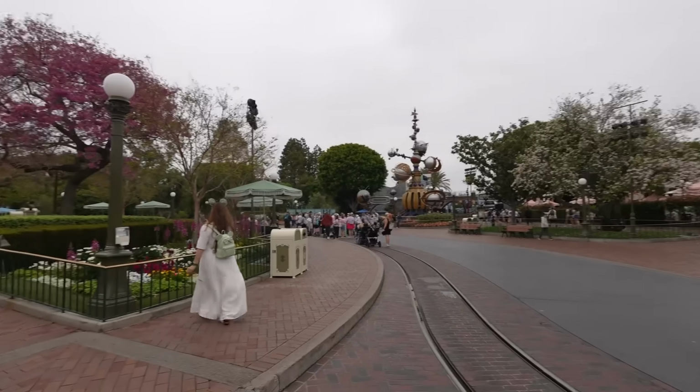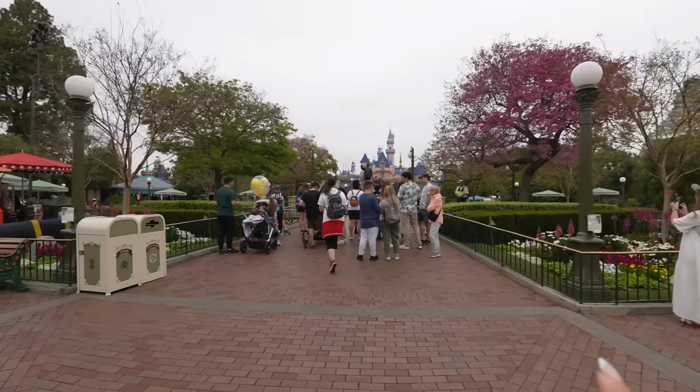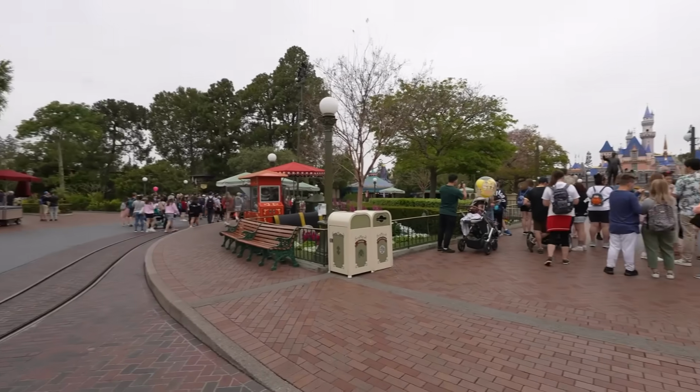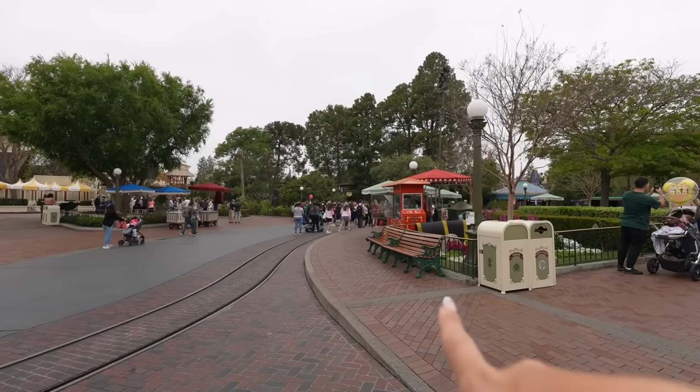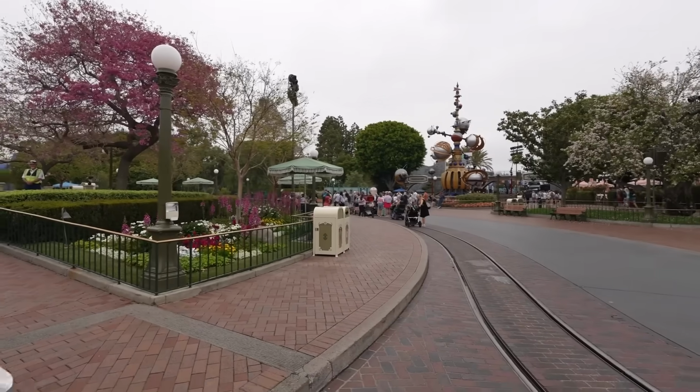And then everybody else pretty much is split between these different middle hub areas. Some people right here in the middle in front of the Partners statue. Big group of people right here kind of on the Frontierland side. And then a smaller group of people over on the Tomorrowland side.